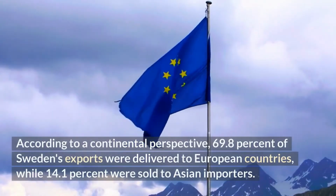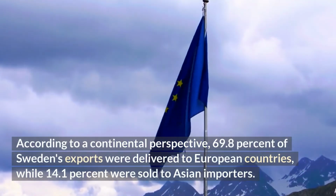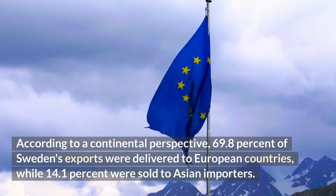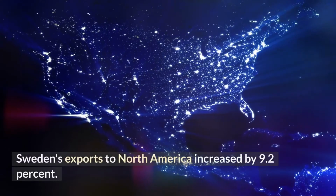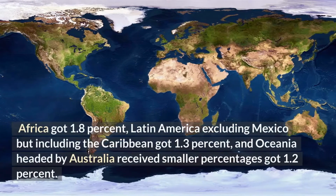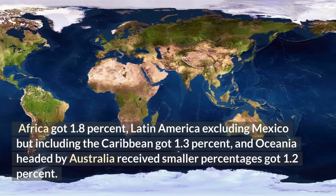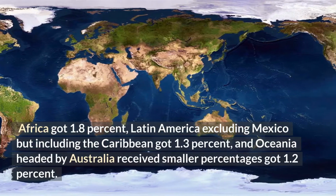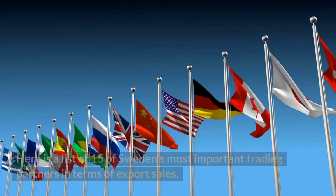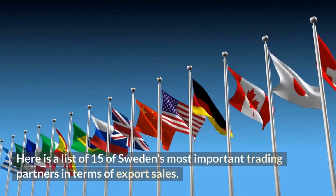From a continental perspective, 69.8% of Sweden's exports were delivered to European countries, while 14.1% were sold to Asian importers. Sweden's exports to North America increased by 9.2%. Africa got 1.8%, Latin America excluding Mexico but including the Caribbean got 1.3%, and Oceania, headed by Australia, received smaller percentages, at 1.2%. Here is a list of 15 of Sweden's most important trading partners in terms of export sales.